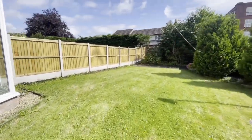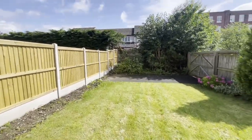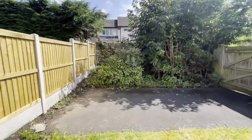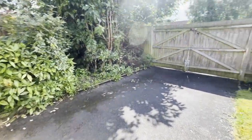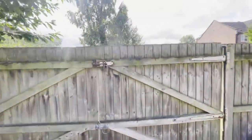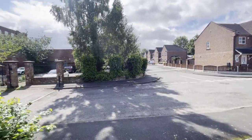Laid to lawn, there's a little bit of an area where you can plant to the borders, and there's 1 or 2 mature shrubs and trees. As we walk down to the bottom of the garden, we can see the hard standing, which is where you've got your off-road parking through the double gates, then leading back out to the street and to the main road.